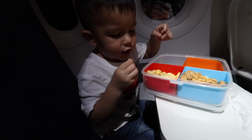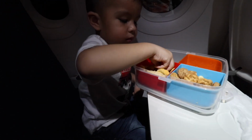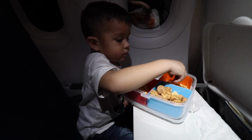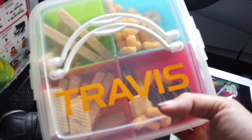So I'm gonna try to post a video here or a picture of them with that. I don't know where they bought that, but it looks like something you can buy off Shopee. I will try to find it in Shopee actually, and I will link it down below. It is such a nice bento box for the kids for when we travel because I can put different snacks in there and they have a variety of choices and you will not complain for the whole trip.